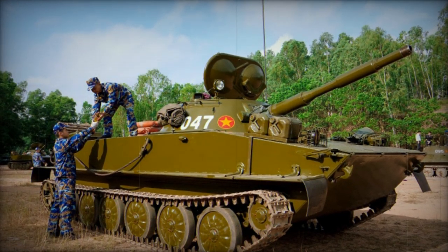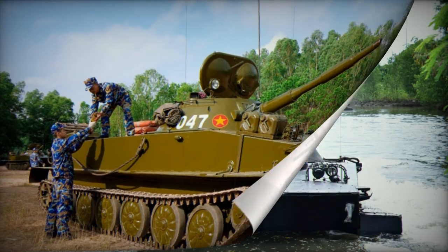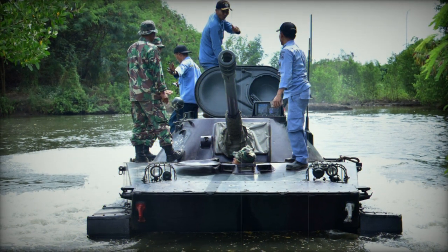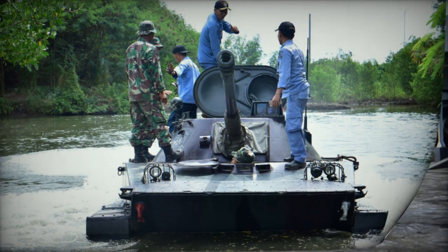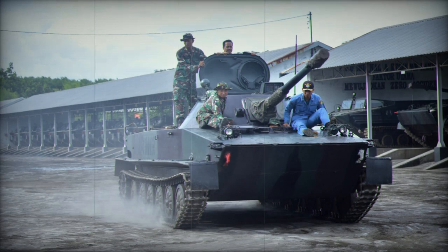In a number of countries the tanks underwent modernization. For example, in Poland, the PT-76 turret was fitted with a DSHKM anti-aircraft machine gun. In China, the Type 63 light floating tank armed with an 85mm gun was developed and put into serial production.